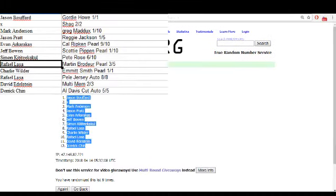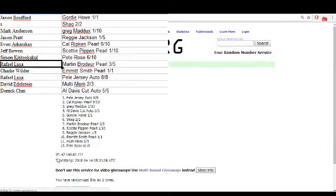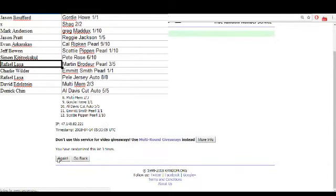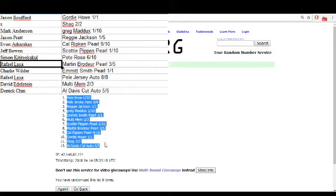All right, again, we're going to go 8 times. 8 times on the hits. Good luck, everybody. 8 times on the hits. 1, 2, 3, 4, 5, 6, 7, and 8. Pete Rose at the top. Al Davis cut at the bottom.